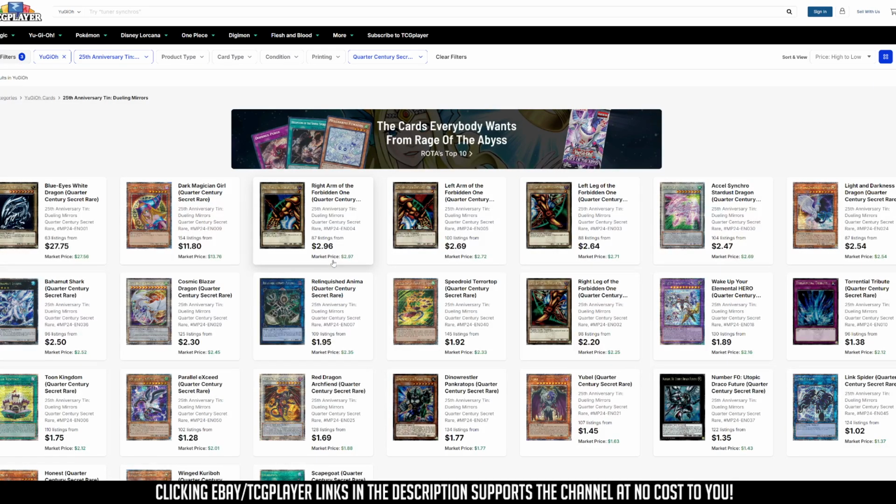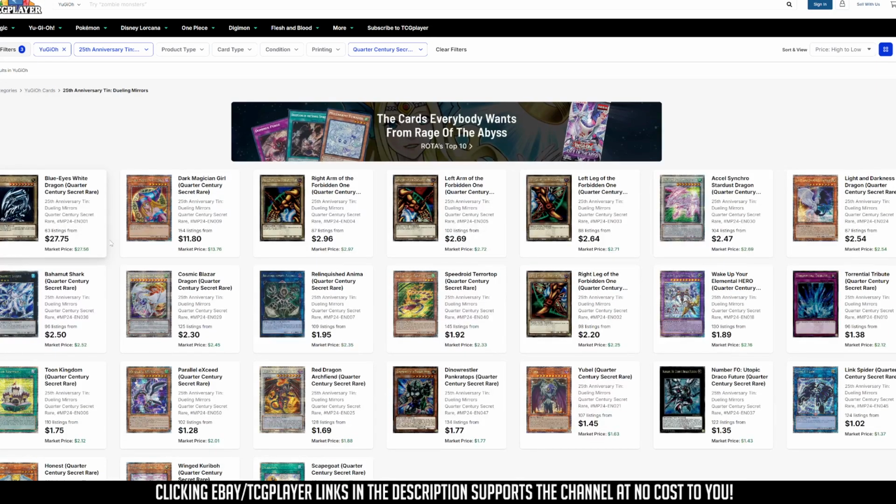The tins are also interesting. Blue Eyes has held quite strong, but a lot of the other stuff has fallen out. I said it before that for me, I just think that the cards are so interesting and so beautiful in this Quarter Century Secret Rare printing that it doesn't matter that there's basically infinite supply of this stuff. I just like it, and I'm willing to spend money on this sort of stuff. I've picked up a number of these. I have a Blue Eyes, I have a Dark Magician Girl, I have one of the pieces. I need to finish the remaining pieces.